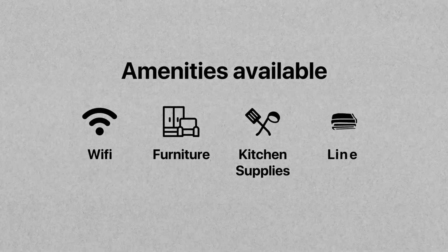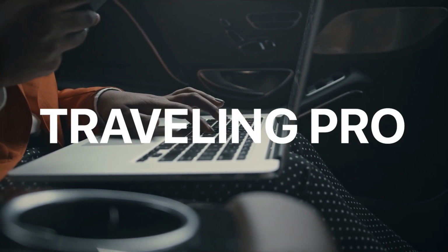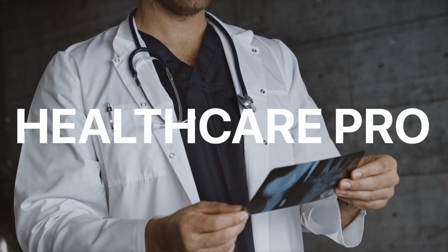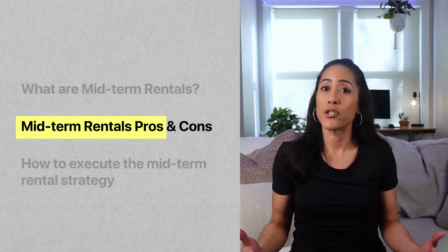kitchen supplies, and linen. Hosts of midterm rentals can typically expect these type of guests: students, interns, traveling professionals, including digital nomads, healthcare professionals, and other professionals who have to travel for their job. And midterm rentals are places where people who are in between homes will stay. As a result, midterm rentals are the types of stays that have some qualities of short-term rentals as well as long-term rentals.